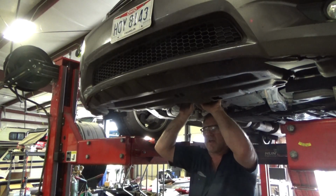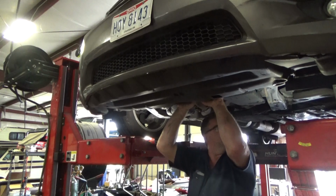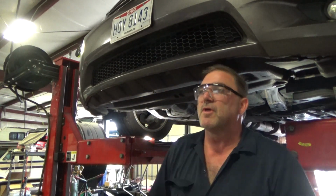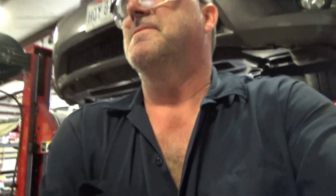Anytime you have the wheels off the ground, you have to balance your suspension. It's actually best to roll it back and bring it back forth. But I just gained a half a degree by loosening the bolts and tightening them back up. That's pretty awesome.